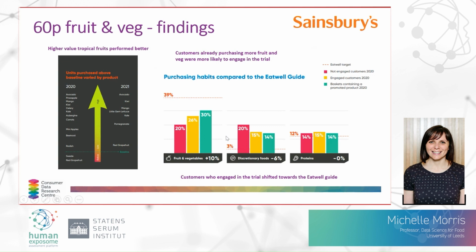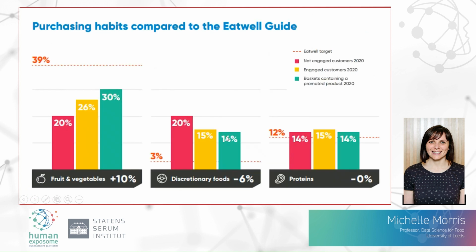So what does this do to the overall purchase pattern? If we zoom in, these are Eat Well guide categories. We've zoomed in on the fruit and vegetables and the discretionary products. In red were people who didn't buy any of these products at any time during that month. In yellow were people who bought one of those at least once in 2020, and green are the baskets that contained the promoted item. What we're seeing is that the basket that contained the promoted item, the total basket had 30% fruit and veg against that plate, which is much closer to the recommendation of 39%.